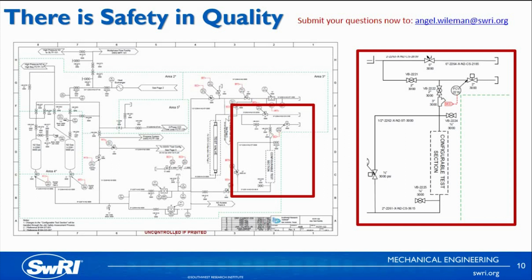The last thing I'll mention is that there is a line item in our project router that prompts the project manager to close out all MOCs before a project can be considered complete. This is one of the ways that we've designed our quality system to guide our safety practices.